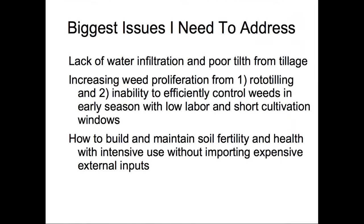And then a third issue is just how do I build and maintain soil fertility and health with an intensive rototiller bed-based vegetable system without having to import expensive inputs. And in my experience, a lot of the farms that are practicing this in kind of intensive use are using compost. And so they're either needing to produce that compost on the farm or they're needing to buy it.